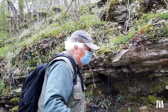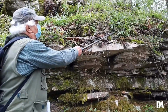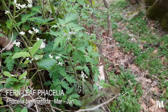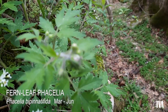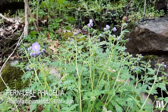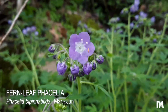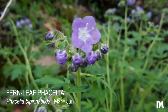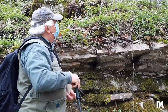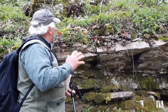Another plant that you commonly see on the bluffs, just not quite in flower, is Phacelia. Here are the little flower buds. Probably another week or 10 days it will flower. The flowers are going to be blue lavender, saucer shaped. Some people call it scorpion weed because the inflorescence at the tip is sort of curved like the stinger on a scorpion. So these are 3 plants that, if you want to see them, the greatest abundance is right here along the bluffs.